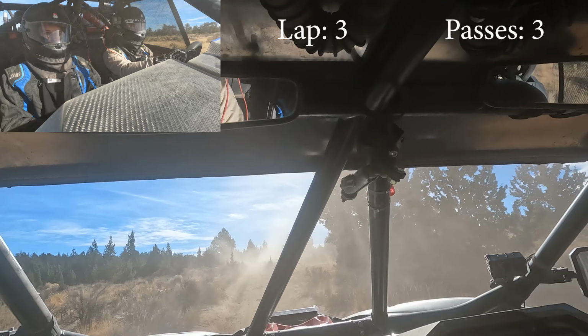Coming out here onto this power line road, there's a huge rock right there. If you were to run wide to the right, it's so nerve-wracking, you can hardly see it because it blends in with the sagebrush. And I didn't even notice it until lap 2, and Allie pointed it out to me.